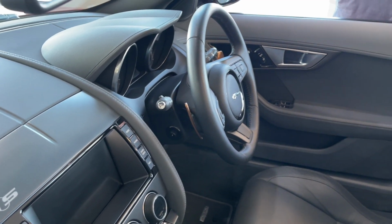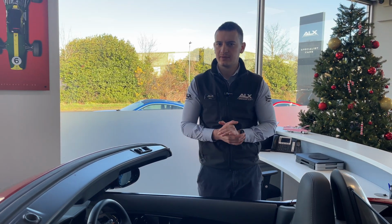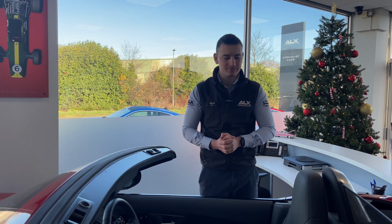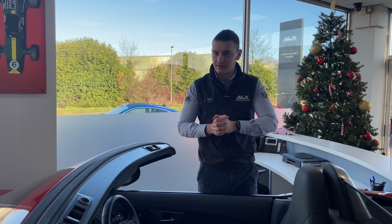It's little touches from the inside and the outside, but it's more about the extra power you get with the car. And of course, at 380 brake horsepower, that is a lot. It's then the rear-wheel drive variant as well, so it can make for a very, very fun drive.